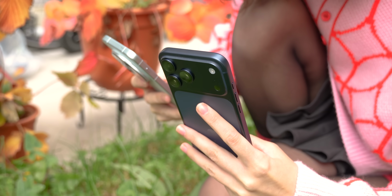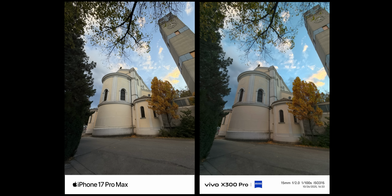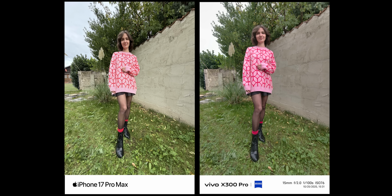You can also use the ultrawide camera for macro shots, and I do find the Vivo nailing highlights better here. For daylight photos with the ultrawide lens, the difference is more in color science, where the Vivo makes the sky more vibrant, again in Zeiss natural mode, but on the other hand, I find the Vivo doing better body proportion corrections. As you can see in this shot, the iPhone photo looks unnatural.